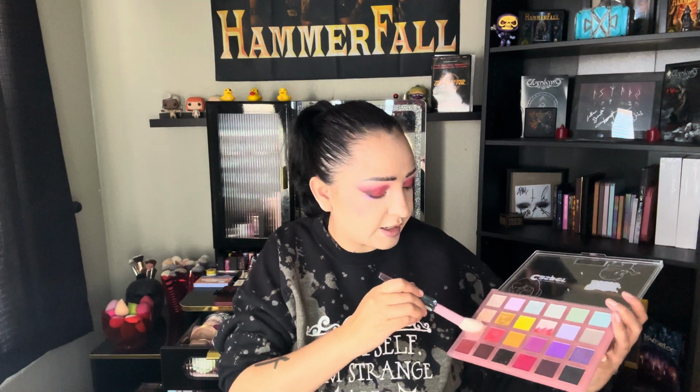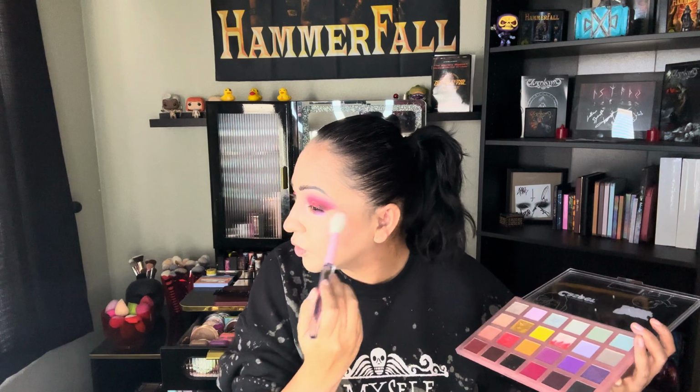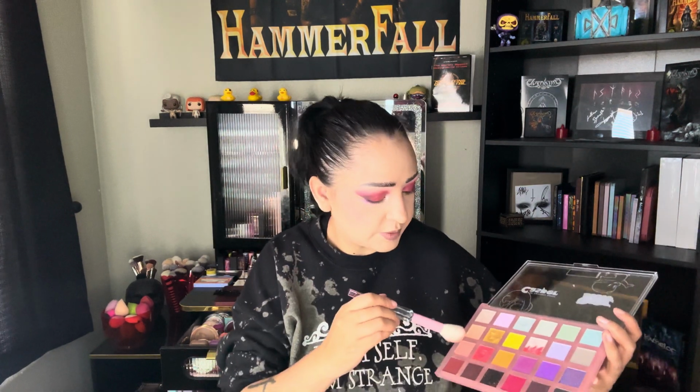All right, we're gonna dip into that shade above it, which is the original Ghoster. We're just gonna dip into these two. There we go. Much better. And just go have fun with this. I feel like this is really a nice palette to play with because it does show some versatility. It's fun. So yeah, all right, that worked really nicely.